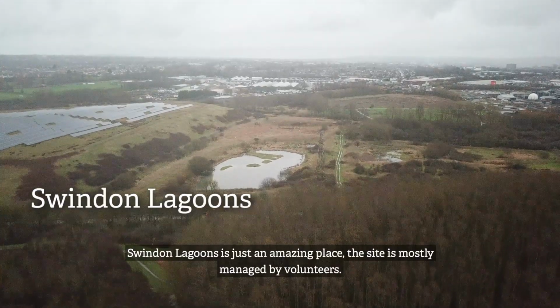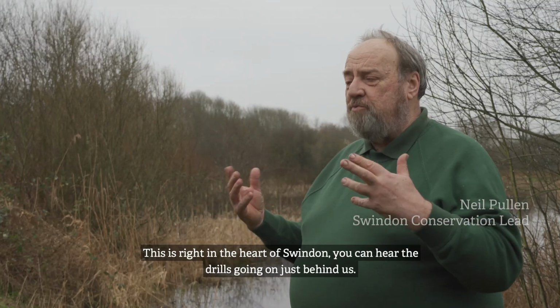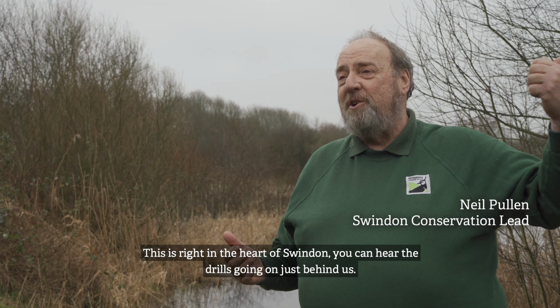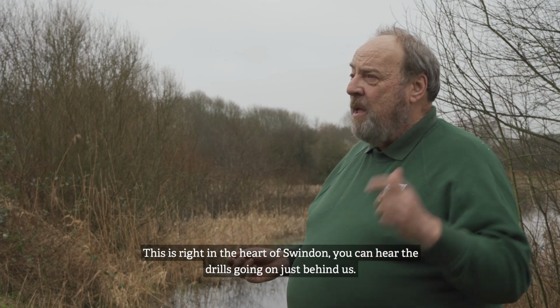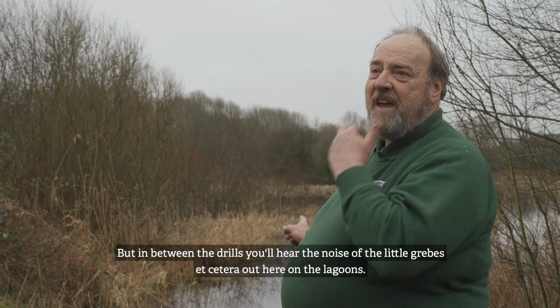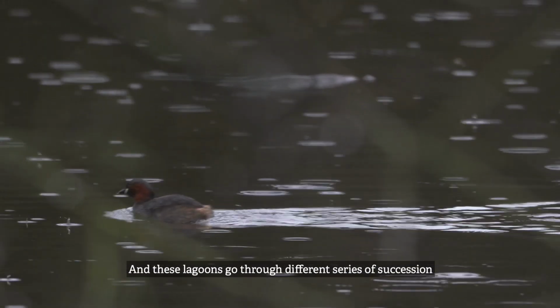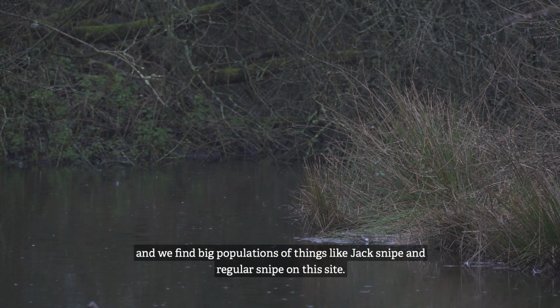Swindon Lagoons is just an amazing place. The site is mostly managed by volunteers. This is right in the heart of Swindon. You can hear the drills going on just behind us. But in between the drills, you'll hear the noise of the little grebes, etc. here on the lagoons. And these lagoons go through different series of succession, and we find big populations of things like jack snipe and regular snipe on this site.